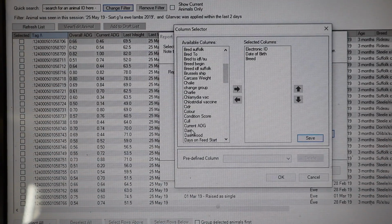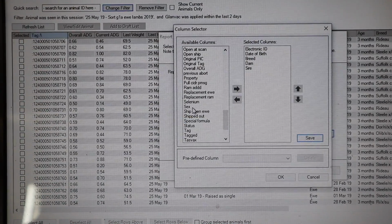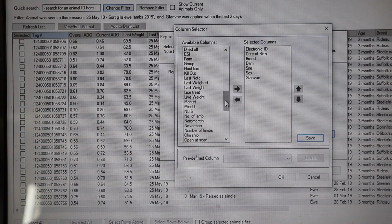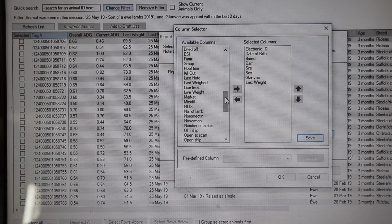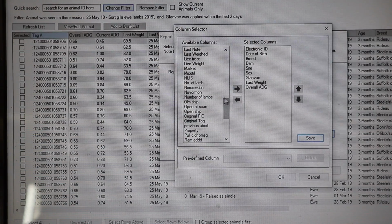But I want it, so breed, arrow over, goes onto my selected column. I want the dam. I want the sire. I guess I should have the sex, even though they better all be ewe lambs. Gave them Glanvac, even though I think that's already in there. I want last weight. I want overall ADG. And I want last note.